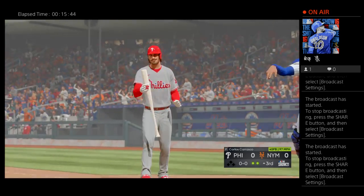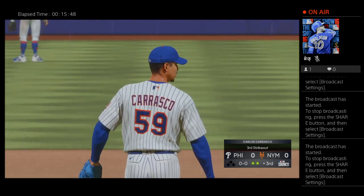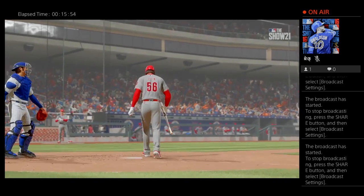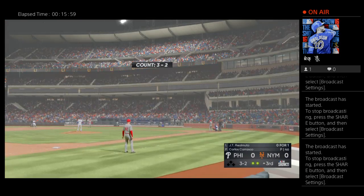Finally wins the battle as this is swung on and missed for the second out. Now, I know he struck out there, but for a pitcher, that's a pretty solid at bat. Anytime you can make an opposing pitcher out there work and throw quite a few extra pitches, that's a quality AB in my book.